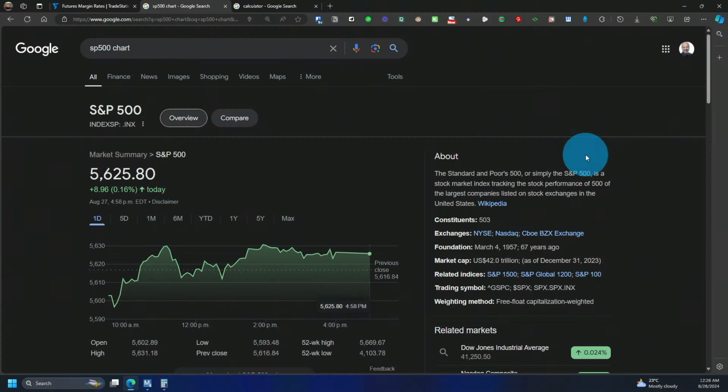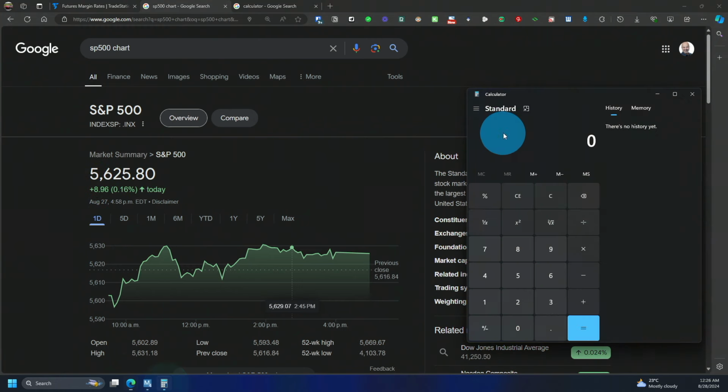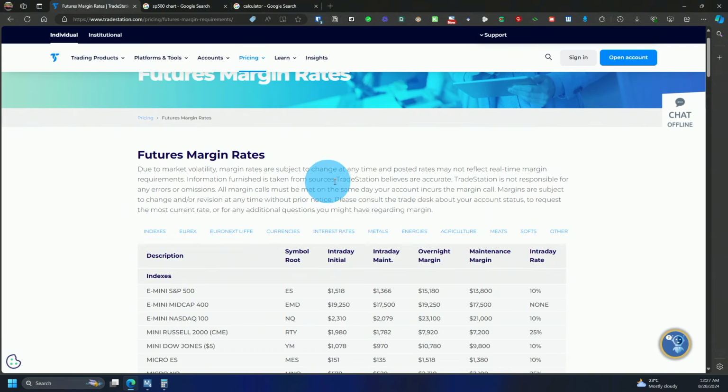Now, how can we find out the leverage in futures and what's the amount of capital needed not to fall into this trap? First of all, you need to take the price. This is the price as I'm recording this video of the S&P 500 index: 5625. Each point in the E-mini futures is $50, so times $50. That means every contract in the S&P 500 E-mini futures is controlling $281,250.